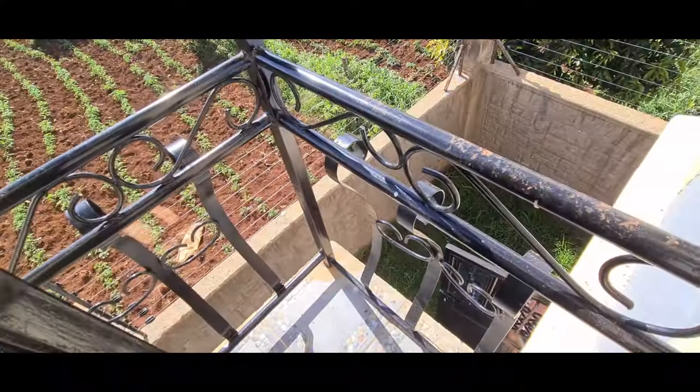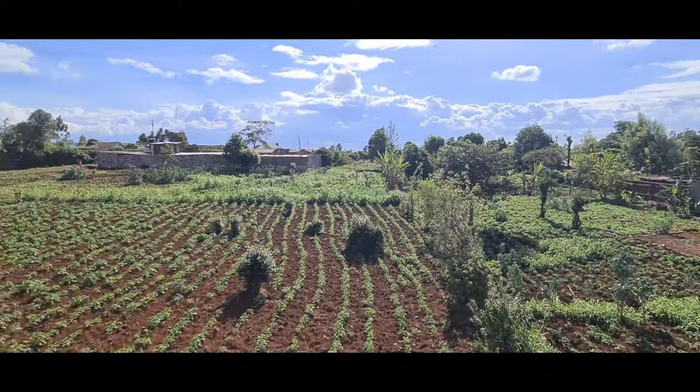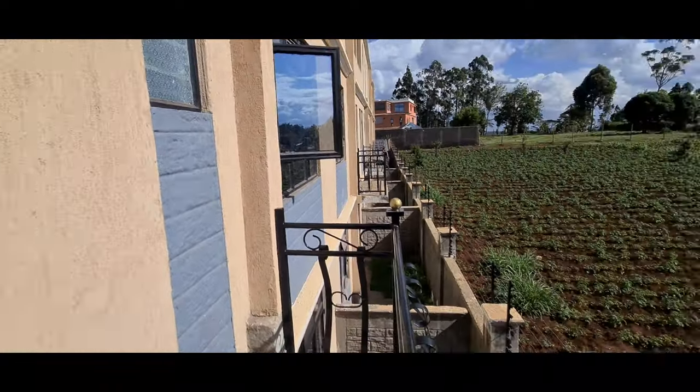You have a balcony in the guest bedroom. You can see the surrounding, the clean surrounding. Yeah, the balcony is huge. It's big.